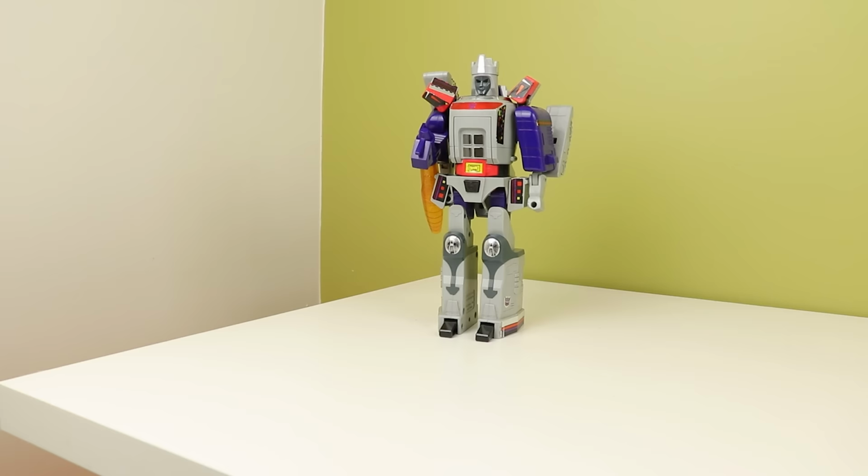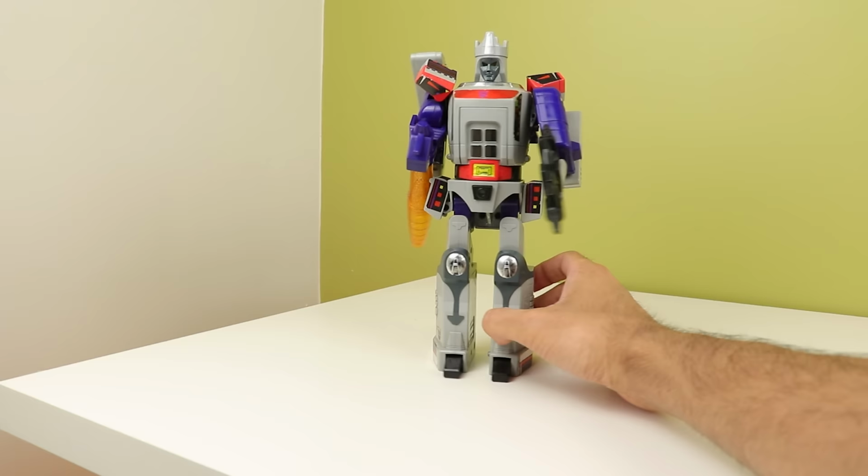Quiet. He comes with this handgun that he never used ever, but it was in the IDW fiction as his fusion cannon for a bit, and I honestly love the way that looked, and kind of wish it could peg in here, but whatever.